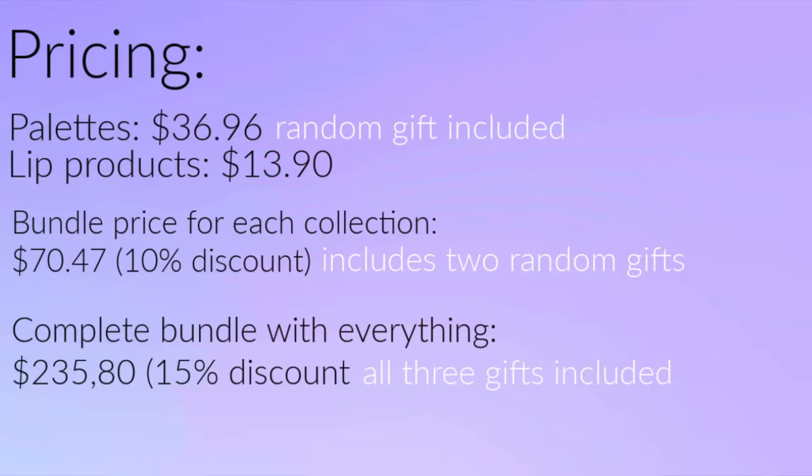So we have all done a palette each as well as three lip products. So there are going to be different formulas depending on what we have chosen. There will also be a couple of free gifts with purchase, which kind of depends on what you end up buying, but there's going to be keychains and scarves and magnets and a lot of good stuff. I'm going to have all of the pricing on the screen for you. Feel free to pause it if you want to see how much everything costs.